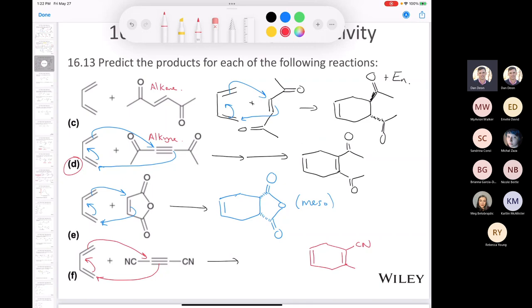So not only have we practiced our mechanisms and practiced recognizing dienes and dienophiles, we also get to practice stereospecificity here, didn't we? Especially in the first one, where we started out with a trans alkene, and we ended up with a trans product, right? And we even made a meso product in here. But the idea is that you understood that when you drew these bonds here, they both had to be dashes or both have to be wedges. Great. We also get some practice in using an alkyne as a dienophile, so that's kind of cool. A whole bunch of neat stuff that is covered in this question.